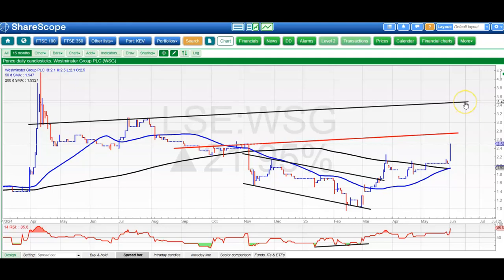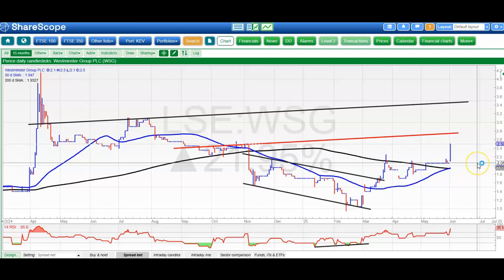Next level up to 3.5 pence, which is the upper parallel at the top of that triangle. But looking comfortable here while we're above the latest gap there, just near the 2 pence level.